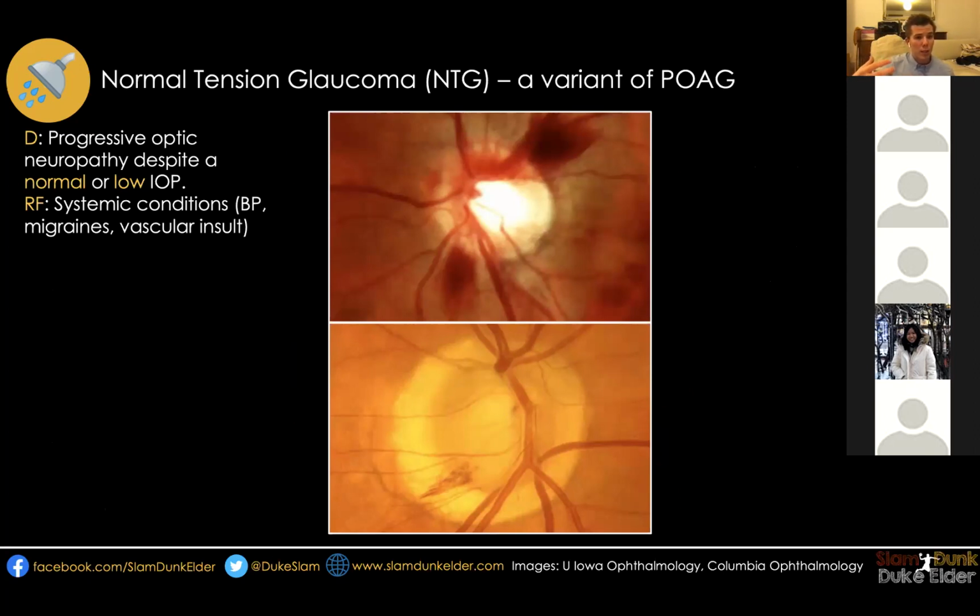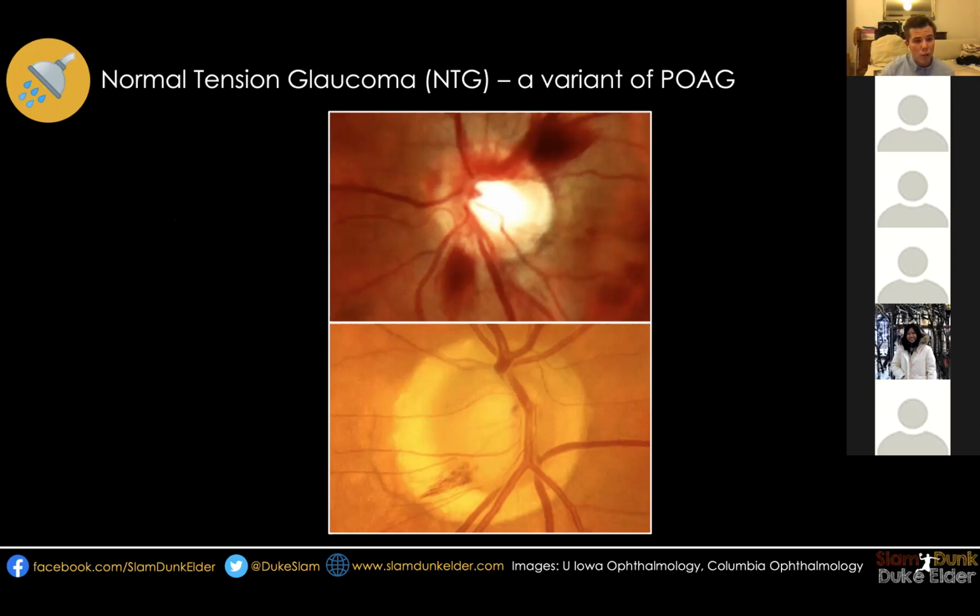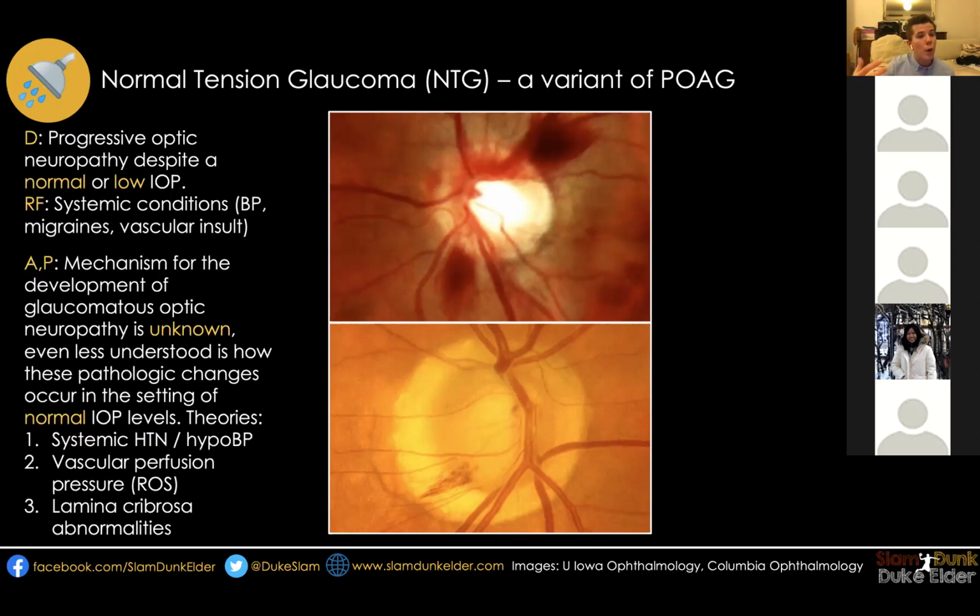It's typically associated with systemic conditions such as poor blood pressure control, migraines, vascular insult, and all these conditions are kind of vasculopathic in nature. So either there's some form of pathophysiology with vasospasms or lack of oxygen supply that's occurring. No one knows the actual pathophysiology of normal tension glaucoma, but it's a variant of primary open angle. So the angles are open, but the pressures are normal. Very strange, but associated with these systemic conditions.